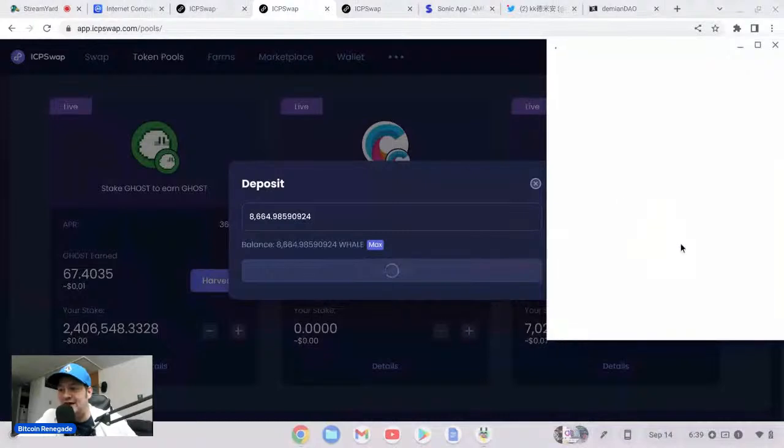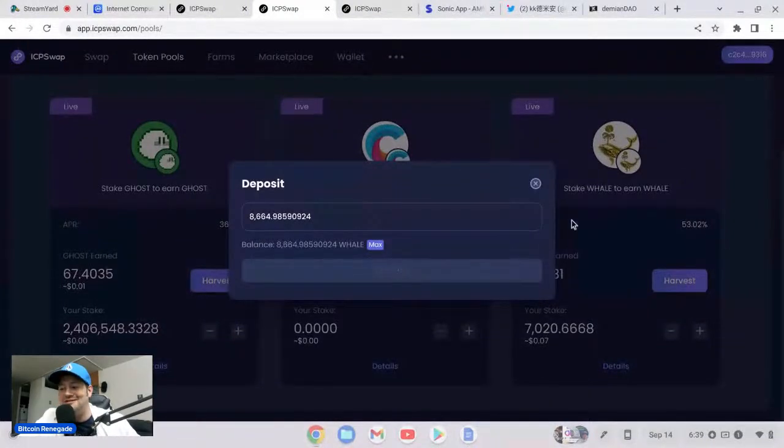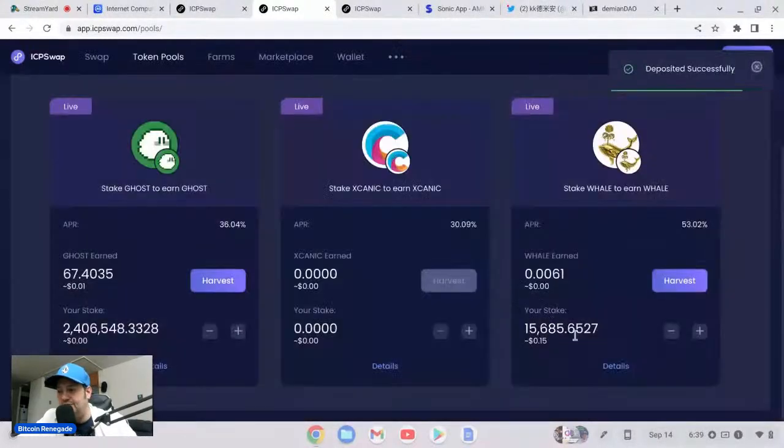And then these are the ones that I earned from staking on Canister app. Now I take them over here to ICP swap, and I stake the tokens that I earned from staking my NFTs and earn more tokens from them with a 53% annual percentage yield. This is pretty cool, I'm not going to lie. To be able to stake the NFT and the tokens that I earn from the NFT, that is freaking cool. It looks like they went in and we're good to go. I've earned 15 cents so far worth of tokens just from staking. And that's just one day of staking.